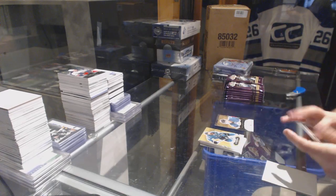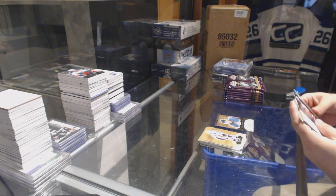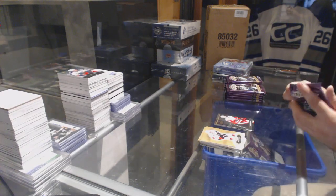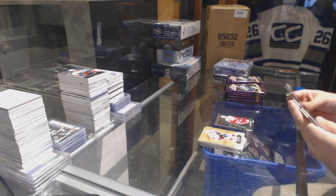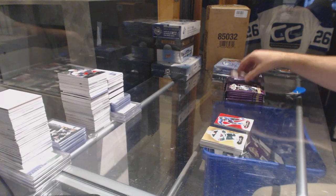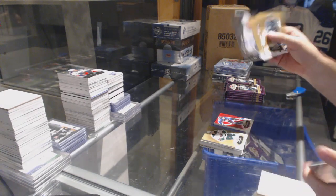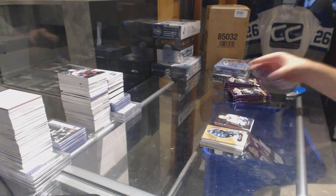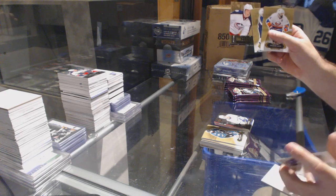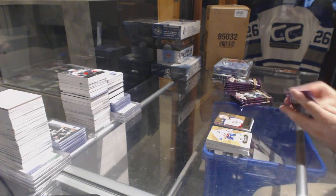Daniel Regan for the San Jose Sharks to $3.99. Rookie. Mantha Metal Universe for the Red Wings. Landeskog Red Glow for the Avalanche. Braden Point for the Tampa Bay Lightning Metal Universe. Zach Werenski to $4.99 for the Blue Jackets.